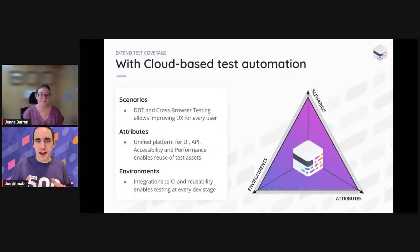They use all sorts of different browsers. They use Firefox, they use Edge, they use Safari. They're on different operating systems. We also need to test those scenarios. And taken together, all those data-driven scenarios and all those browsers mean we can test at a much higher scale, and we can test the user experience for everybody that's using your application to make sure that they all have a good experience.